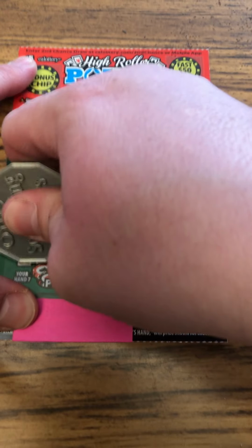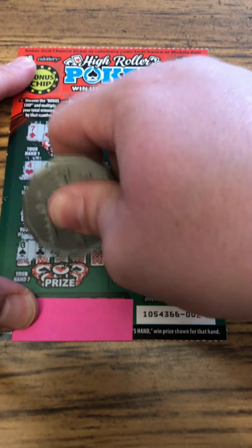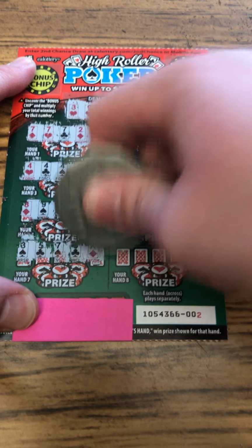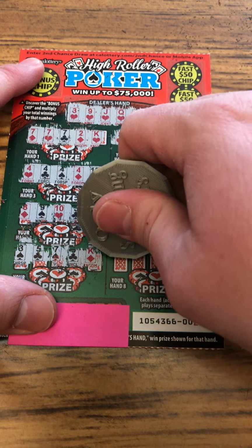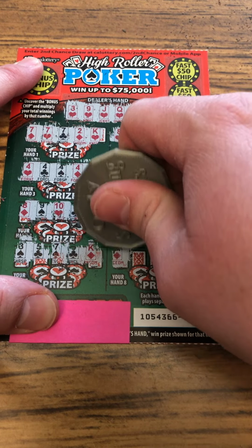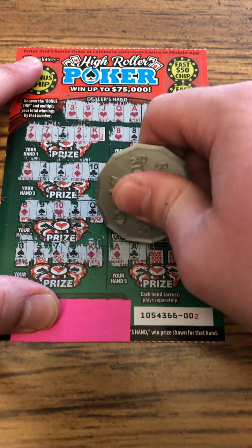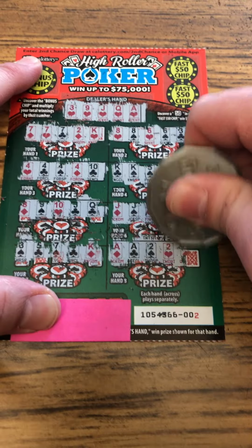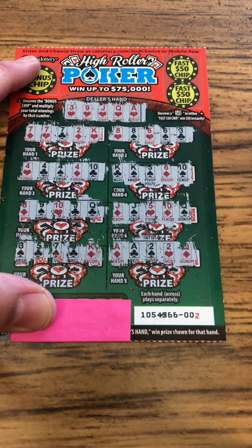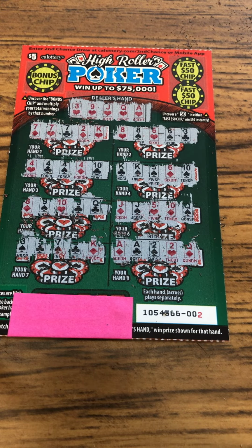What do you think we're going to start this book off with? What type? I don't know. You know better than to ask me those questions. I know. Well, when we did the $10 Pac-Man book, it's like we became scratcher psychics. Not that we know what we're going to get before we buy the ticket, but we know pretty well it's probably going to be $1. Yes. All right. It's easier to call them.